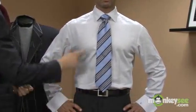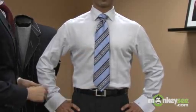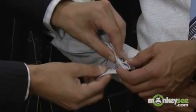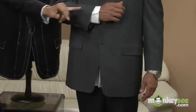Today we're going to talk about how to purchase a custom suit, how to have it fit well, what to look for when buying a custom suit, including quality aspects of it. If you choose to have something made custom, how to find a good tailor, and ultimately how to take care of your suit. Next we're going to show what an ill-fitting suit looks like.